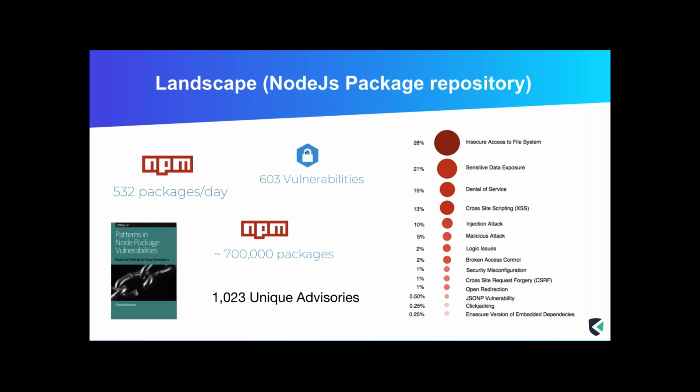And over 700,000 packages exist in the NPM repository as well. And as of today, we have over 1,000 unique advisories, meaning that you have somewhere between accepted CVEs and those that are registered and confirmed. And if I draw your attention to the right-hand side of the screen, you almost have a percentage spread of the type of vulnerabilities that have been confirmed in these advisories and these 603 unique vulnerabilities that exist as well. And if you notice, about 28%, the lion's share, is insecure access to the file system, which is someone having the ability to evaluate a command through an API route that your functions are exhibiting, and effectively take control of your application or exfiltrate data from your application. So there is a plethora of vulnerabilities that exist and are actively being introduced into this realm of Node.js packages that exist in your repositories.